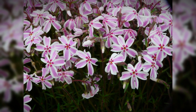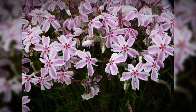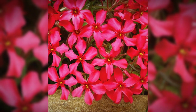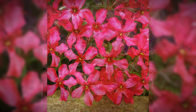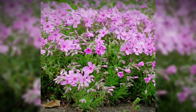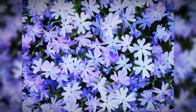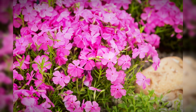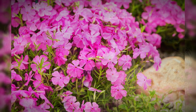It blooms from mid-May to the end of the first 10 days of June, and again, less profusely, in August-September. In cultivation, it's currently very difficult to find this species of phlox. Its garden forms and cultivars, of which there are many, are much more common. They are a true adornment for rock gardens, retaining walls, mixed borders, and other types of floral design in gardens and landscapes.